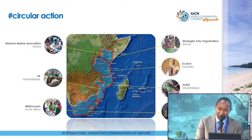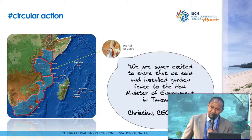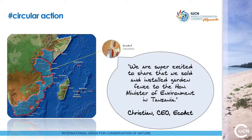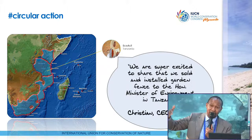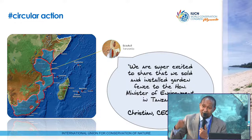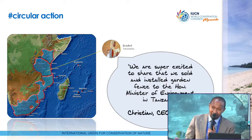But I'll just highlight maybe one from Tanzania, which converts plastic waste into poles and other construction materials, but also importantly, gets waste from poor families or households, and then they partner with health insurance companies to give these families health insurance. So instead of these families paying money, which they don't have, they pay through their waste.